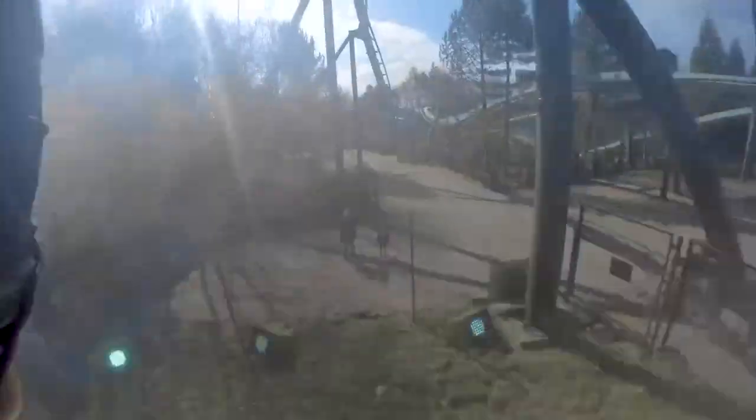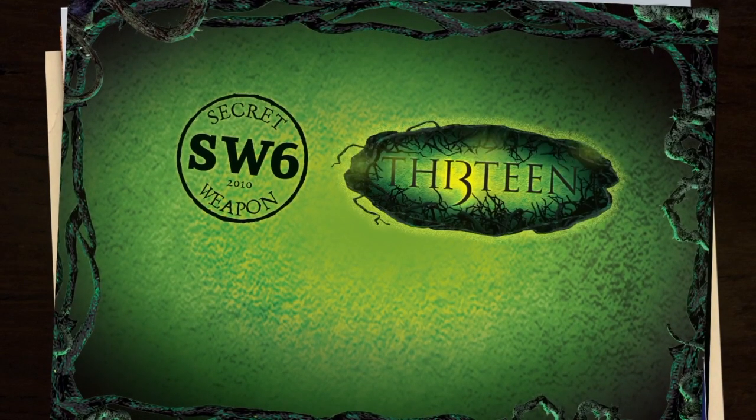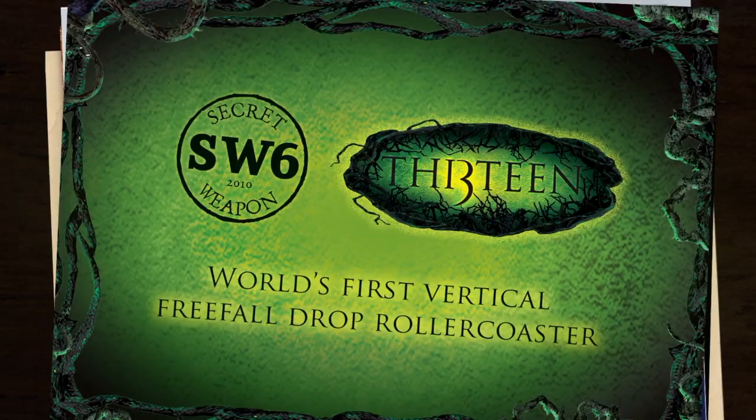The ride is now themed around you taking a one-man vessel for a flight around the galaxy. Next up, it's one of the more controversial secret weapons. It's 13, or Secret Weapon 6.